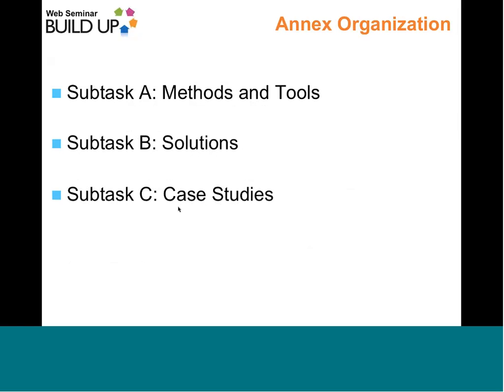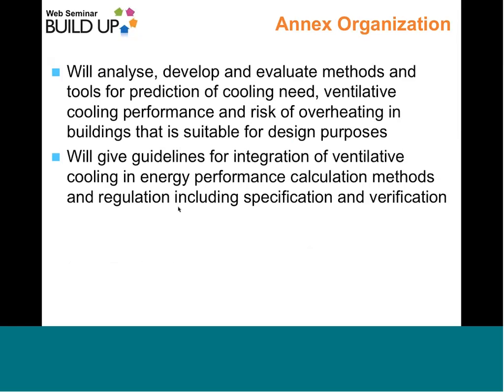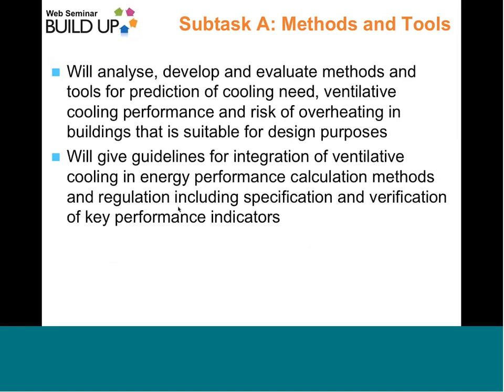A little bit about the organization of the annex. It's divided into 3 different work packages, one on methods and tools, one on physical solutions, and one on case studies. The one on methods and tools will look into these prediction tools, design tools, and methods. As ventilative cooling is very important in the first phases of the design of the building, because it's very closely related to the design of the facade and the design of the construction and the availability of thermal mass and so on, we need to look into how we can develop methodologies for the first phases in the design phase.